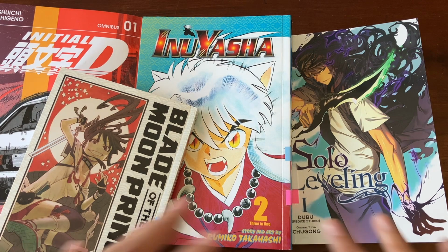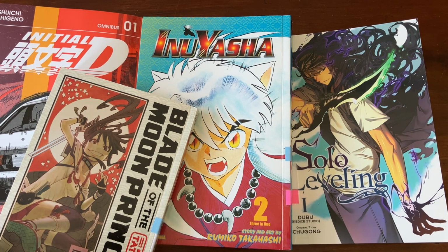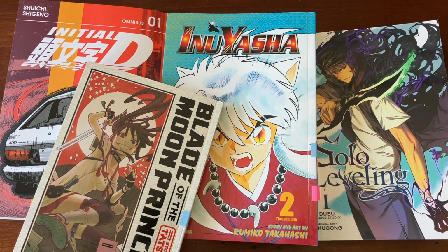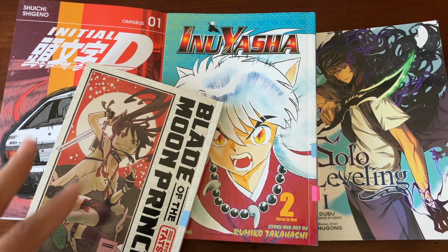Alright, and here's an overview of everything I got at the library. I'm so excited to just get into all of these stories. Let me know if any of these series are your favorite and what you love about them. I always love hearing from you guys and hearing the types of things you love to read. So yeah, that wraps up my little library haul.